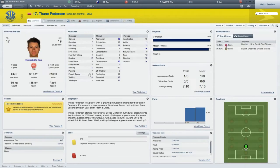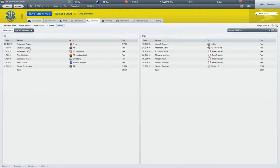Some of his biggest stats are marking, tackling, heading, determination, work rate. Those are the stats that you really want as a defender. So that's really good for him. Therefore I went out and spent some money on that guy.